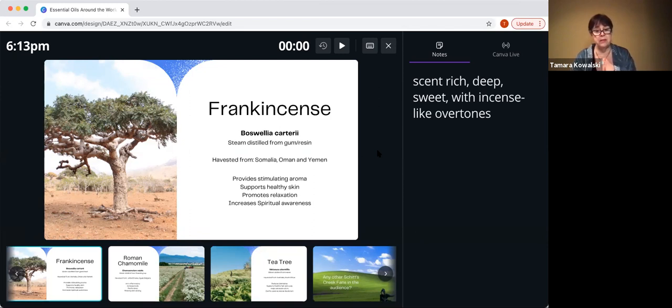that probably has been used in maybe some religious ceremonies that you have been to, or some other meditations, yoga classes. It provides a stimulating aroma. It also is great for your skin. It promotes relaxation and it increases spiritual awareness. So frankincense is something that I use quite a bit.